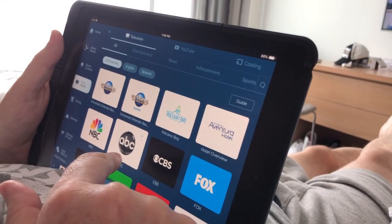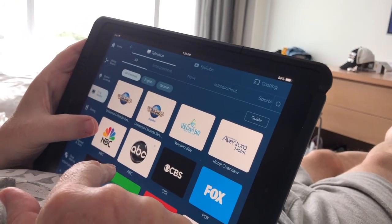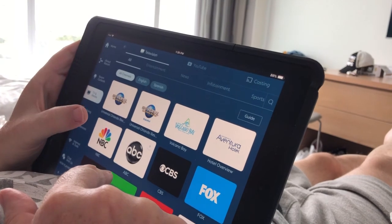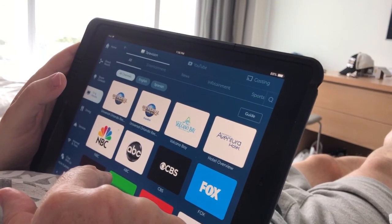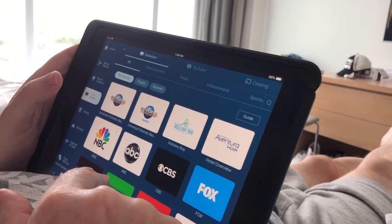I will say Doug is really enjoying controlling the room with the iPad. He's working on the TV right now. You control the lights, you control the temperature, you control the room. He's enjoying it.